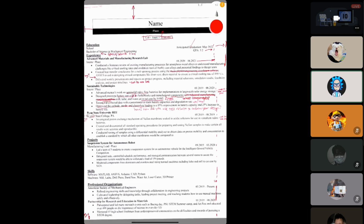I think what I was trying to get at is overall spinning these bullet points into something that's more applicable to everything. That comes down to what job they're trying to get. If they're trying to get a battery R&D design job, this is great. This level of detail is awesome. They are speaking the same language as a recruiter in that specific niche area. However, if they're using this for a general design job, there isn't really any design work in this specific internship.